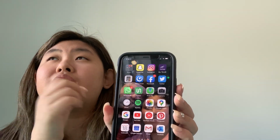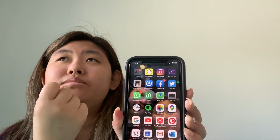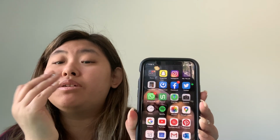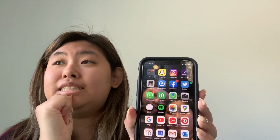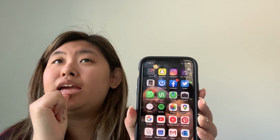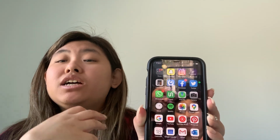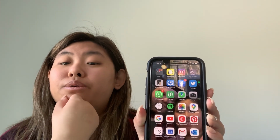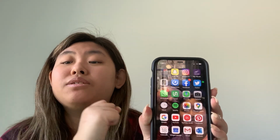Mattermost is a recent app that I downloaded. I'm not going to go into that because it seems to be a lot more private. I'm actually moving out to my new place, to a new house, so it's just a way for me to contact my landlord. So yeah. Next I have Facebook.